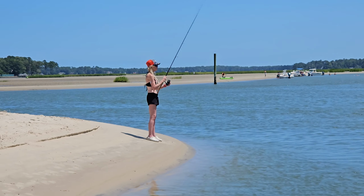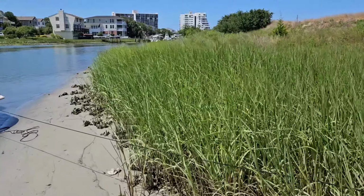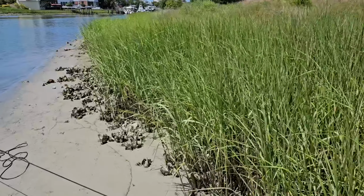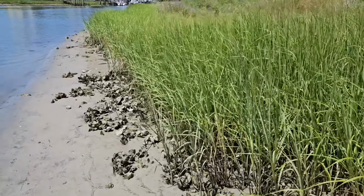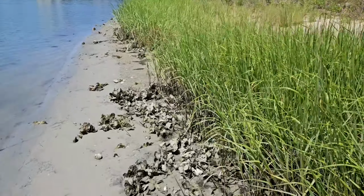So she's going to try to catch a flounder while I start to beat this brush a little bit and see if I can find some fiddler crabs for sheephead bait under the bridge over here. So I'm going to see if I can get some fiddler crabs, and I'll show you what I get. That took me about 15 minutes. Got a couple good mud crabs in there too.